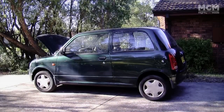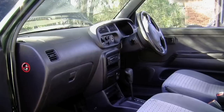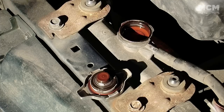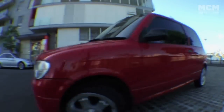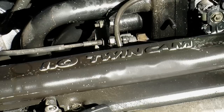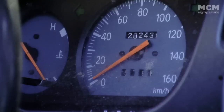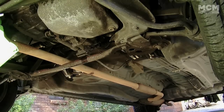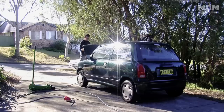This is a 2001 model Daihatsu Sirion L700, also known as a Mira in Japan, and it is the exact same model as the little red car that started Mighty Car Mods 3 years ago from episode 1, season 1. The eBay listing for this car said it had a blown engine, but we were very keen to see if it would even start. But like most broken cars, it had a flat battery.